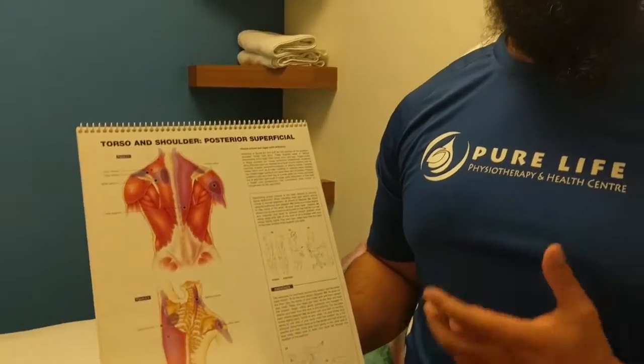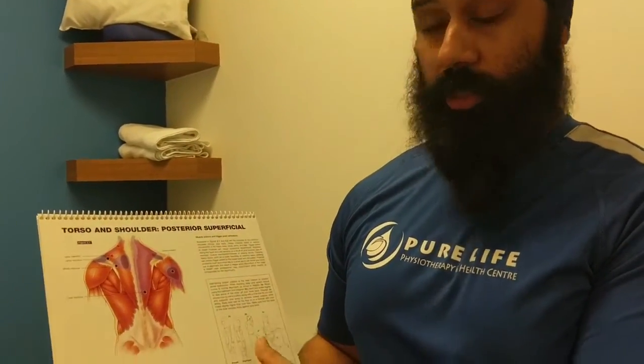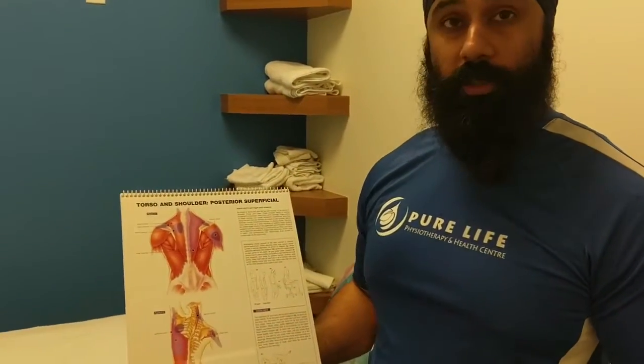They're research proven to create almost instant relief, and it doesn't take too much to get into that tissue, create erythema, which is localized blood flow, and improve the circulation of that muscle.